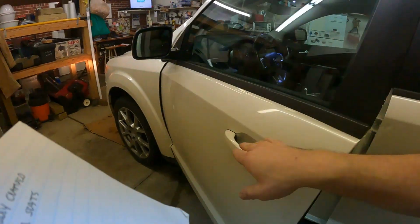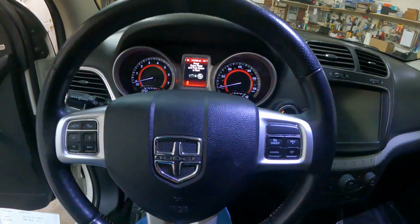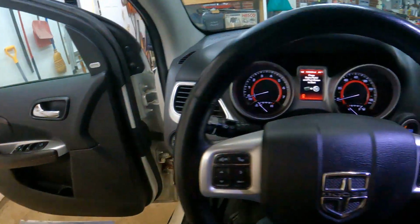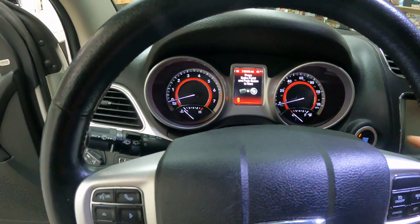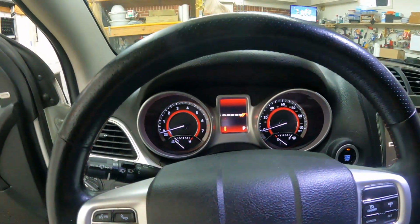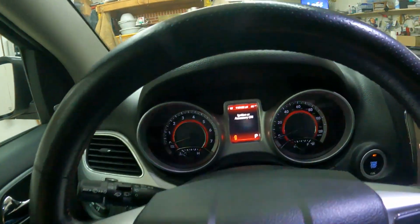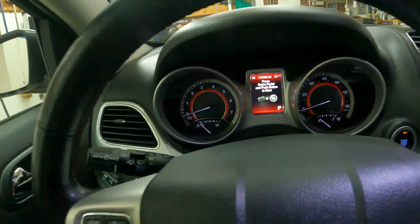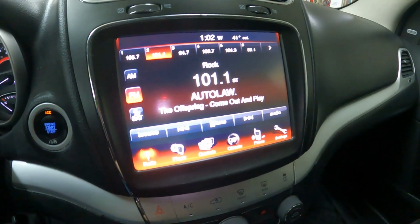Now, let's go into the front area. There you go. Get your standard stuff, auto up-down windows, which I think are great. Let me just turn this on. Yep, that's annoying. Okay. There we go. Back in here, you get your infotainment system.